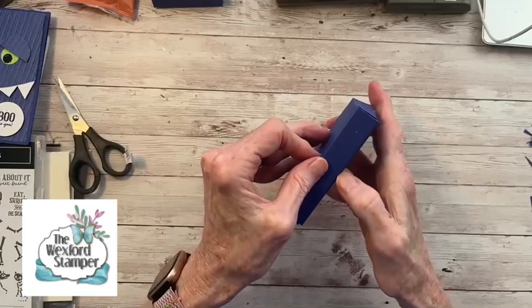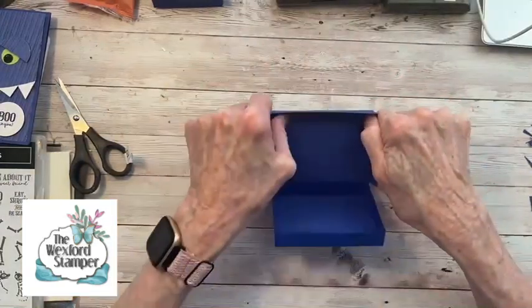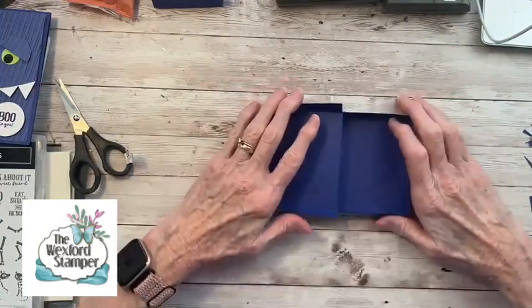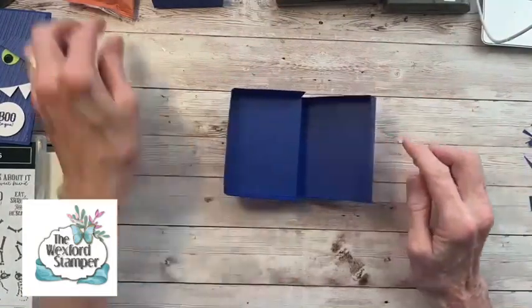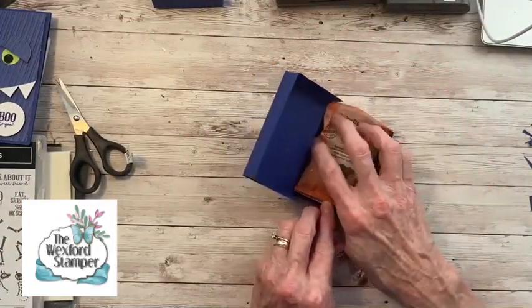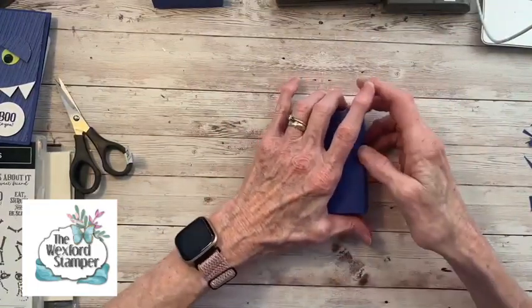And there we go. There is our box. You can open it back up and maybe give it a couple more squeezes there along the edge. But now you have your box ready to go. I'm going to grab my pack of Monster Trail Mix. That slides right into there. And then I'm going to put my lid back over.